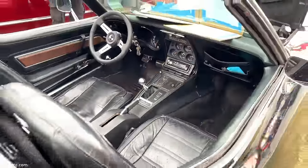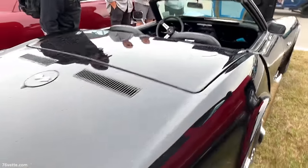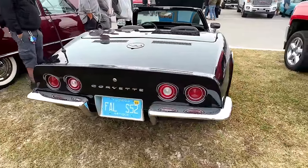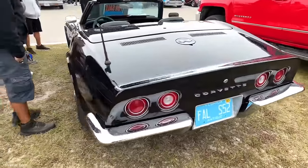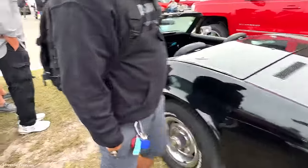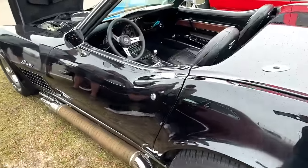Yeah, well, as you can see, it's raining here now. It's starting to drizzle a little bit. But it's a real beaut. It's not a cream puff by any stretch of the imagination, but it is really, really nice.